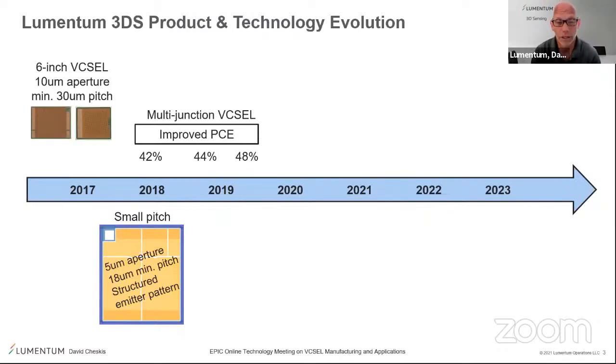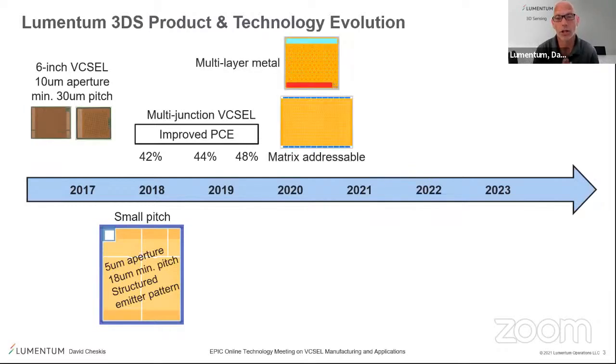Multi-junction epi for VCSELs was a big improvement, which started to improve the power conversion and wall plug efficiencies up to 48, and we're well beyond that today. We've also increased our manufacturing capabilities with smaller and tighter pitches. And today, we're starting to get into that second generation of VCSEL technology.